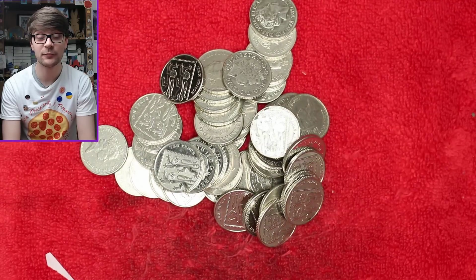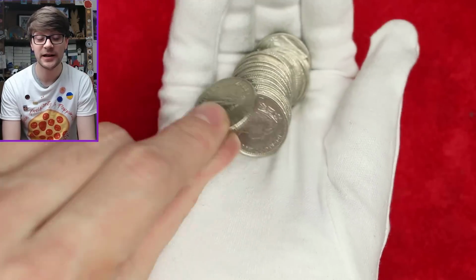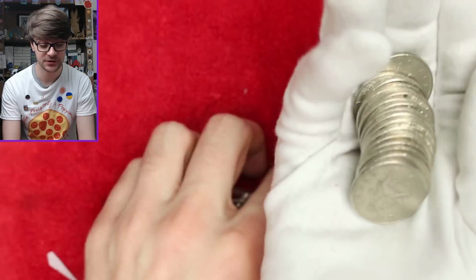So I have got a date run of Technologies £2 coins, so I've got an example from one of each year, and that's all I really need. I don't really want to be adding pointlessly common non-commemoratives into a book that's all about finding commemoratives.